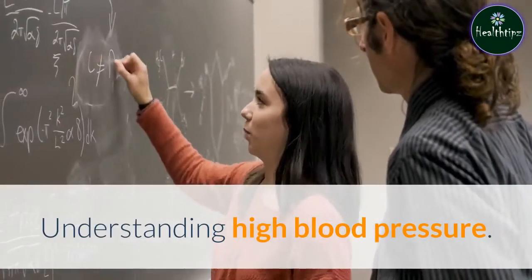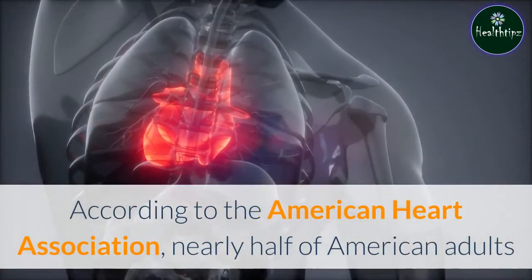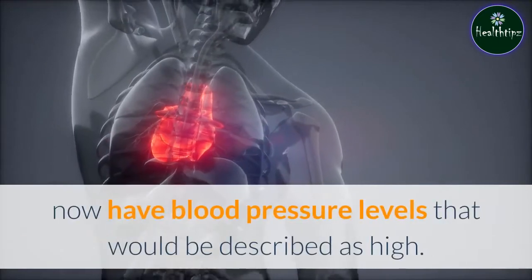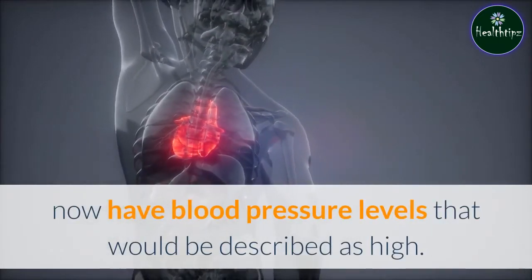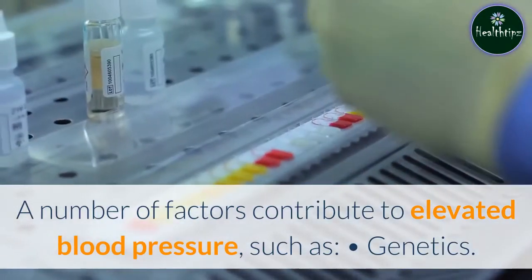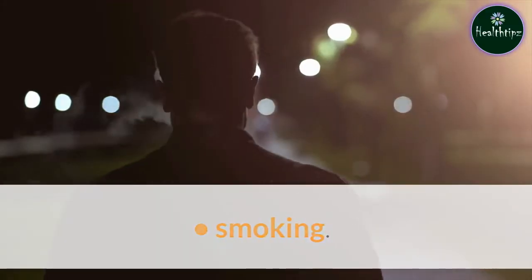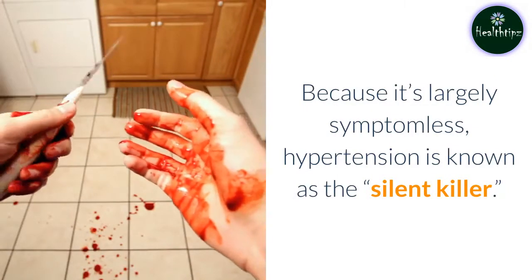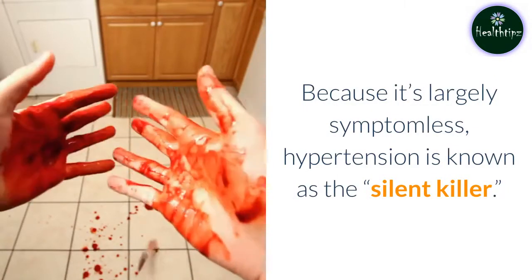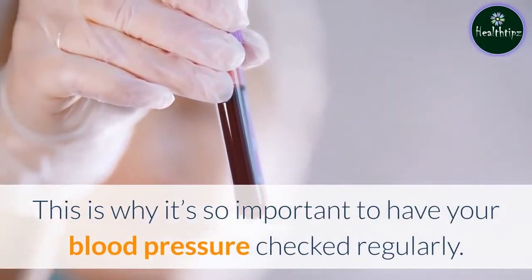Understanding high blood pressure. According to the American Heart Association, nearly half of American adults now have blood pressure levels that would be described as high. A number of factors contribute to elevated blood pressure, such as genetics, stress, diet, smoking, lack of exercise. Because it's largely symptomless, hypertension is known as the silent killer. This is why it's so important to have your blood pressure checked regularly.